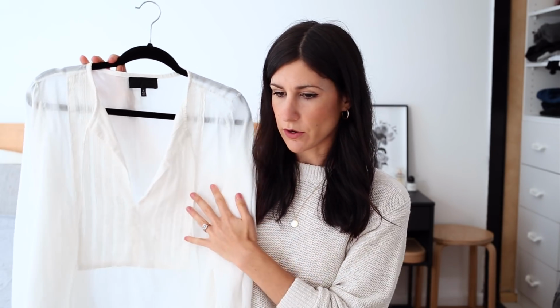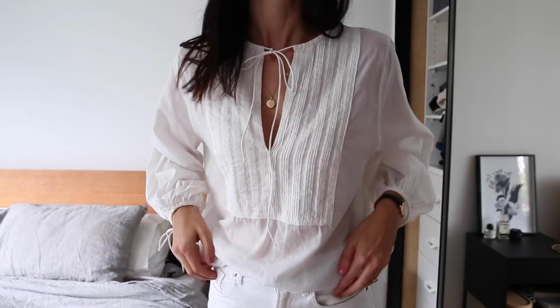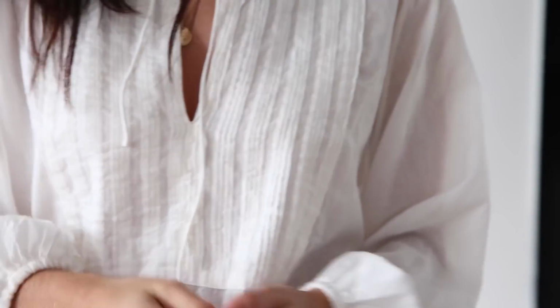The other item that I thought I'd just show here is this blouse that I've got from Nelly Lowton, and sorry if it's a little bit blown out, but basically what makes this particular blouse really special is this pin tuck detailing down the front. Again, it's just a simple white cotton shirt, something that's very easy and breezy, but this detail here is what really elevates it up a notch.